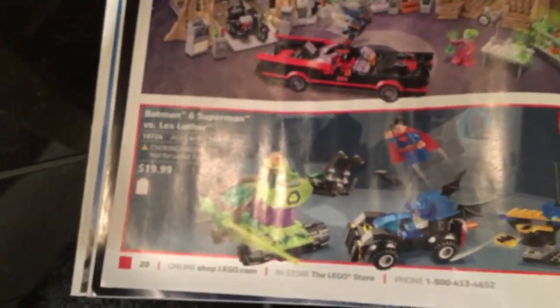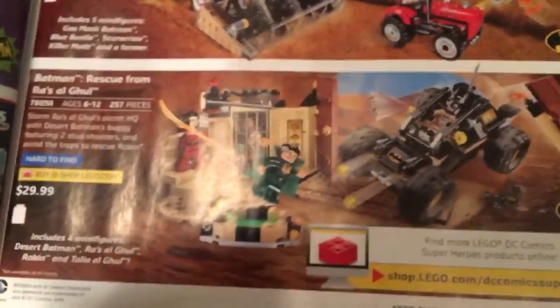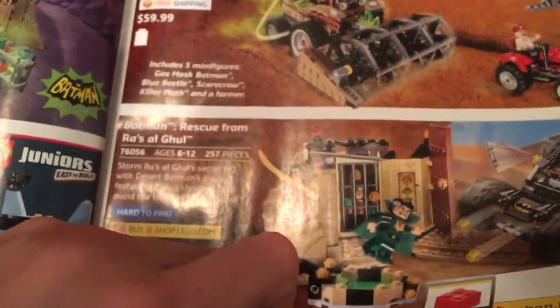Okay, you got the DC sets over here. This won't go back into focus. Come on. Okay, this is the Batman Classic TV show Batcave. I'm gonna move this a little bit. There. It's a little better, not too much. Batman and Superhero Juniors. You got the Bat Tank, you got the Blue Beetle set, Harvest Scarecrow, and then you get this Rescue from Ra's al Ghul, or something like that.